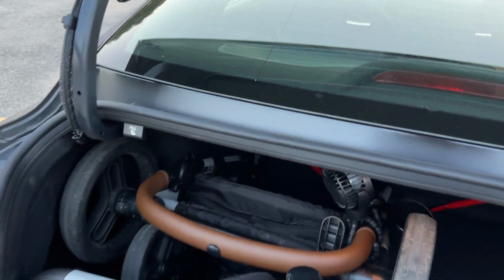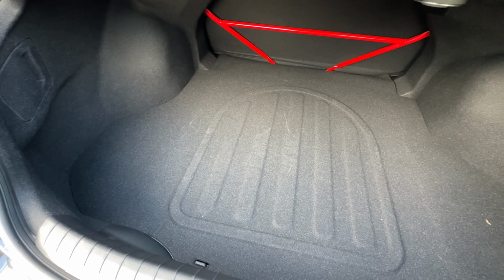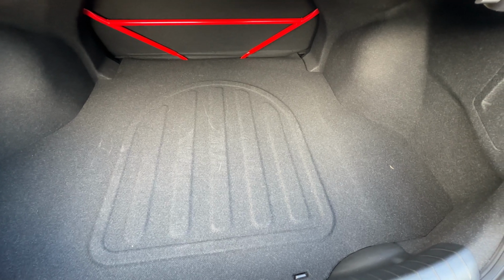In terms of my stroller here, I can fit a full baby stroller with another seat here and still have room to spare. This trunk has a lot of space, and I really like that. This honestly has me considering buying one of these Elantra Ns.